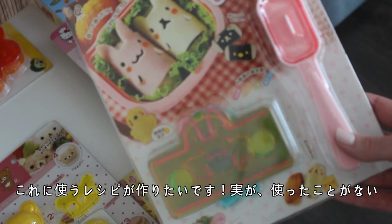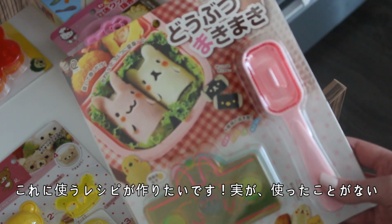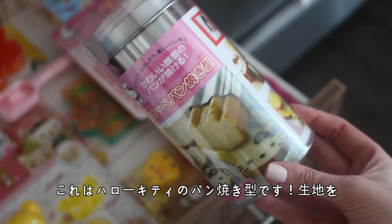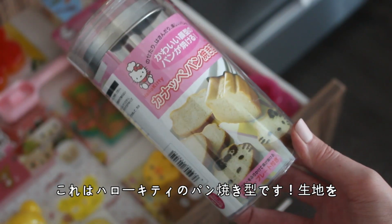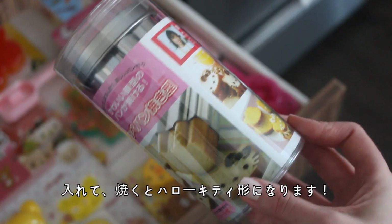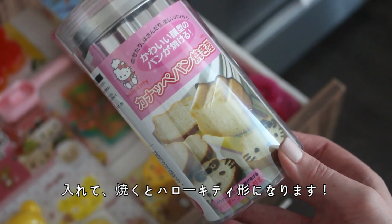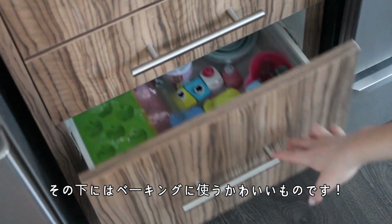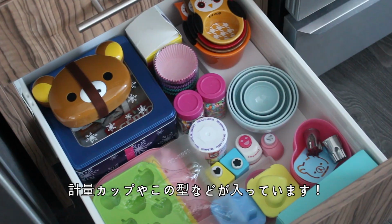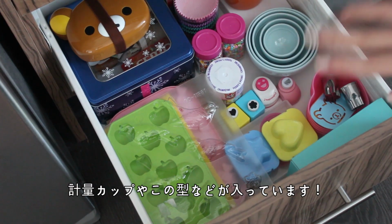I never even used it, but I just have it because it's the most adorable thing in the whole world. And then I've got a little Hello Kitty bread tube. It's like a little metal tube that you put bread in, and then you bake it, and it bakes in the shape of Hello Kitty, which is so cute. And then below that is another drawer filled with more cute stuff and just regular baking materials. So I have some measuring cups in there, and then down here are all my molds.